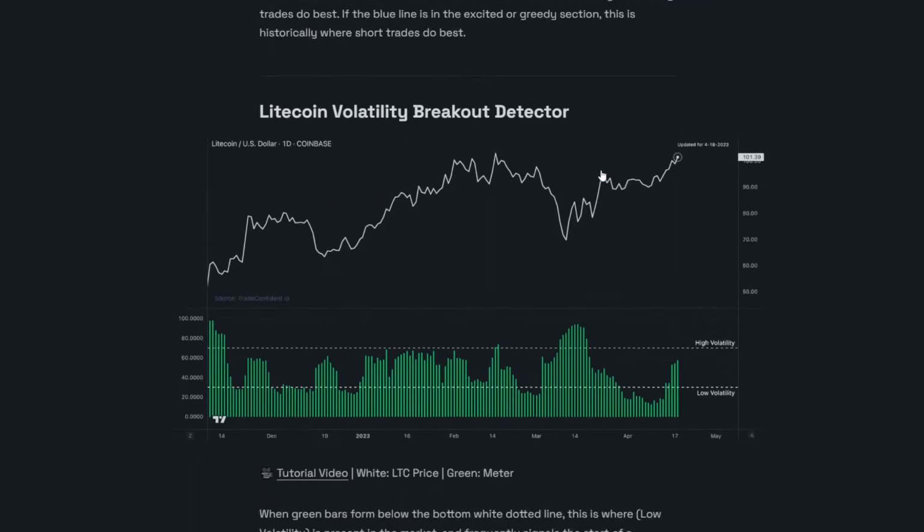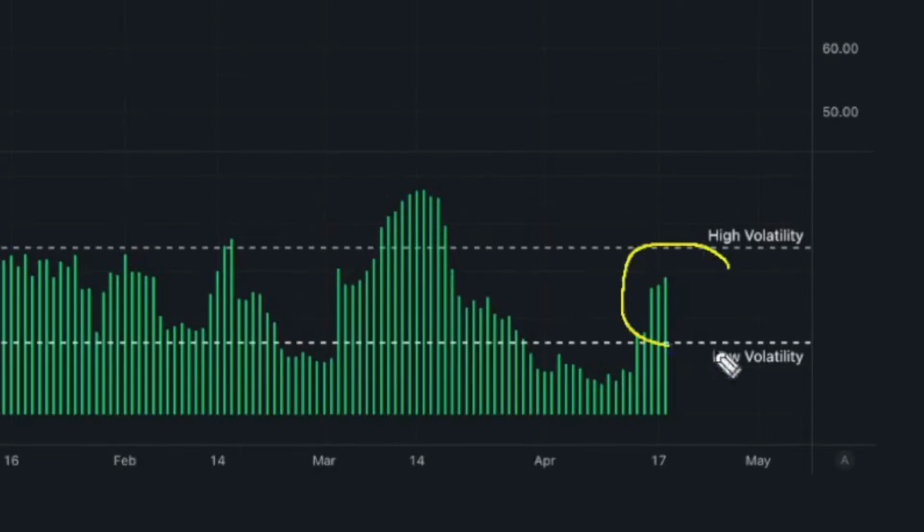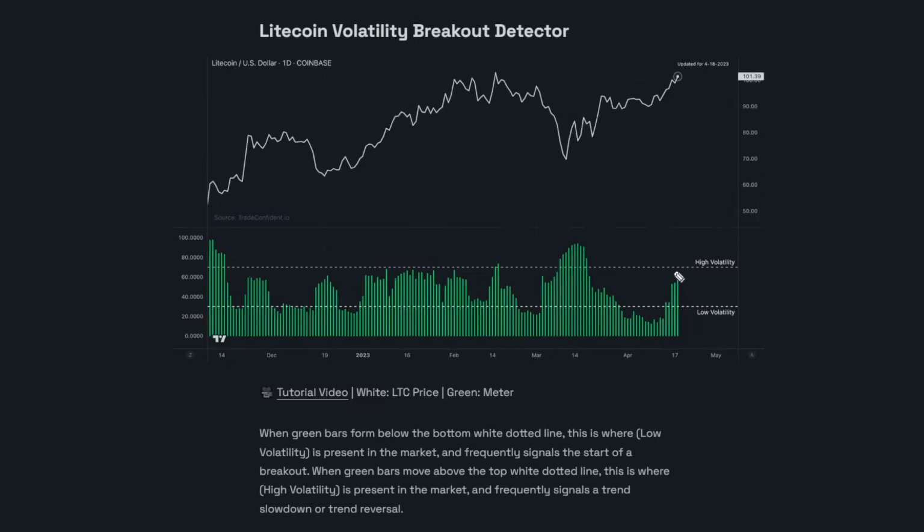Scrolling down now to check out the Litecoin volatility breakout detector, we have been seeing some very high increased volatility recently. It's not quite all the way up in high volatility yet. It might not actually reach it. However, we are seeing increased volatility, and this tells me that there could be continued moves up or a sharp move down soon. Personally, I'm rooting for an upward movement.